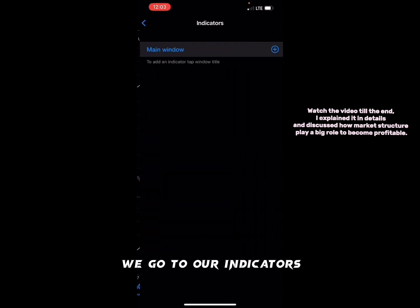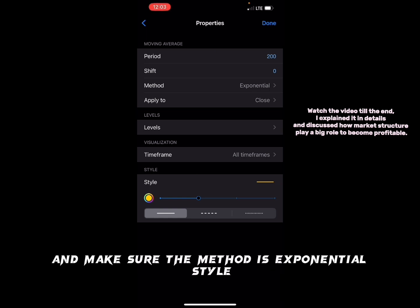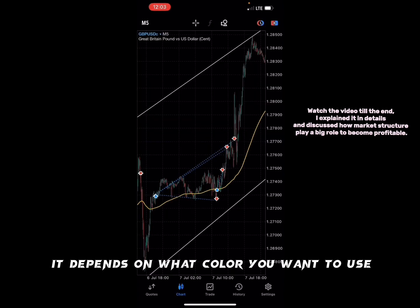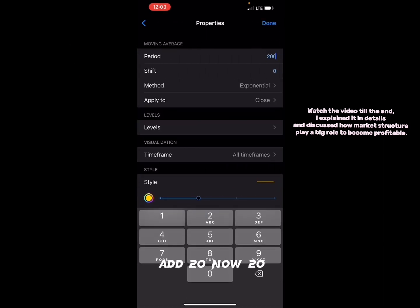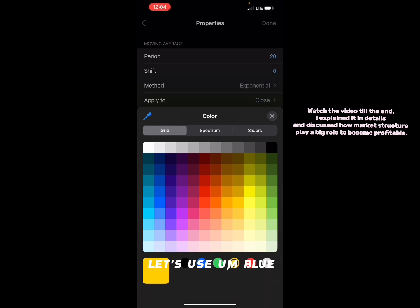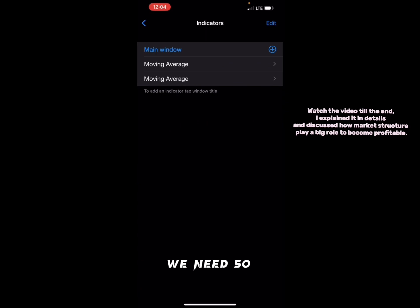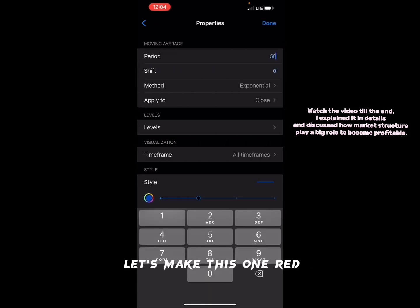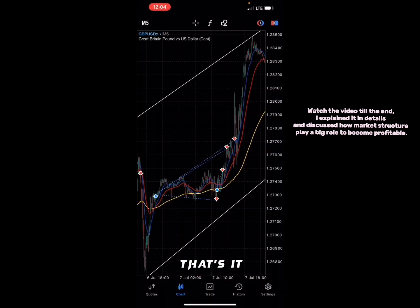Go to our indicators, and we click on moving average. We add the 200 moving average. Make sure the method is exponential. I'm using yellow. You understand? Depends on what color you want to use. Then we go again, add another one. Let's add 20 now. Let's use blue. So 20. Then we're left with one more. We need 50. Let's add the moving average again. Let's make this one red. All are exponential moving averages. You understand? That's it. We've done adding them.